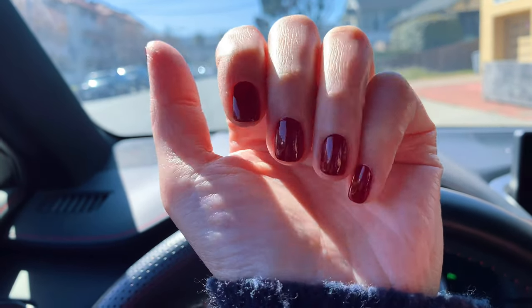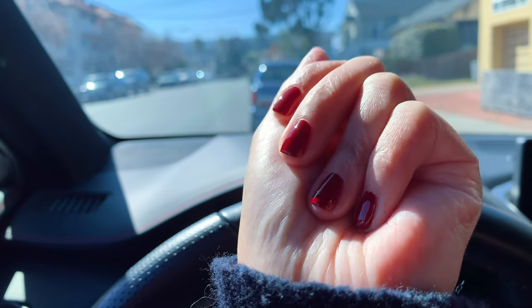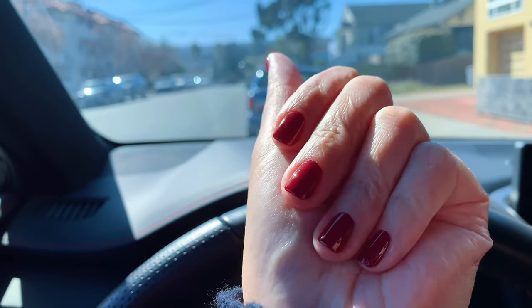So excited. I haven't had a manicure pedicure in years, so I got this done for my 40th birthday. It's really nice. I really like it.